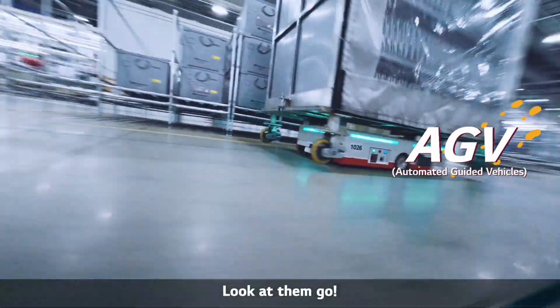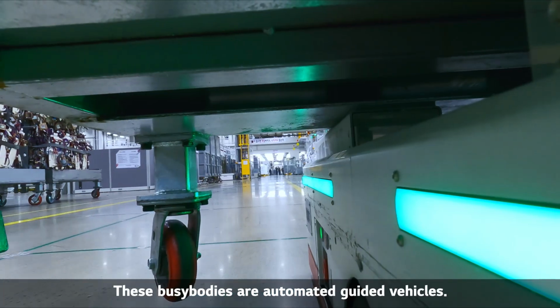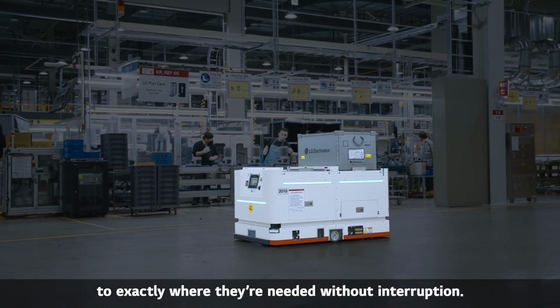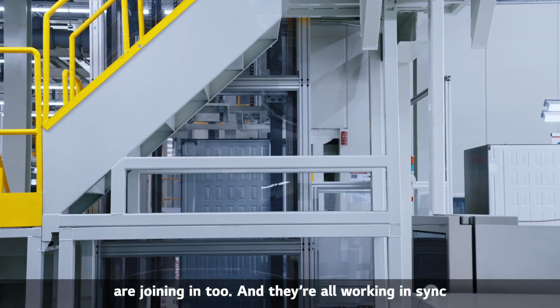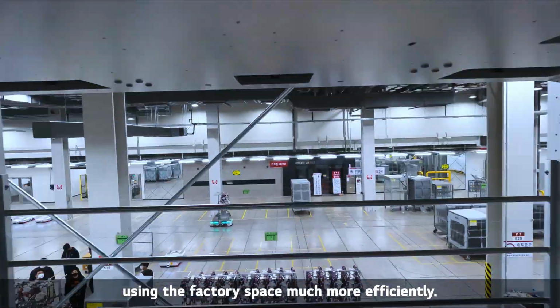Look at them go. These busybodies are automated guided vehicles. Thanks to the 5G network, they deliver materials and parts to exactly where they're needed without interruption. Hey, those overhead conveyors and automated elevators are joining in too, and they're all working in sync, using the factory space much more efficiently.